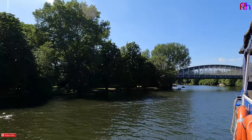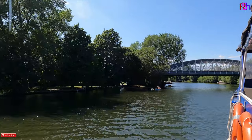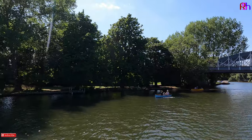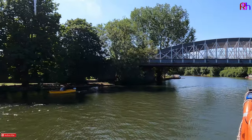Ahead of us is the Windsor Railway Bridge, being one of several across the Thames designed by Isambard Kingdom Brunel, the famous Victorian engineer. The bridge was completed in 1849 for Queen Victoria, and it brought the Great Western Railway network right up to the front of Windsor Castle. The design of this bridge was unique in its day, as were many of Brunel's designs.